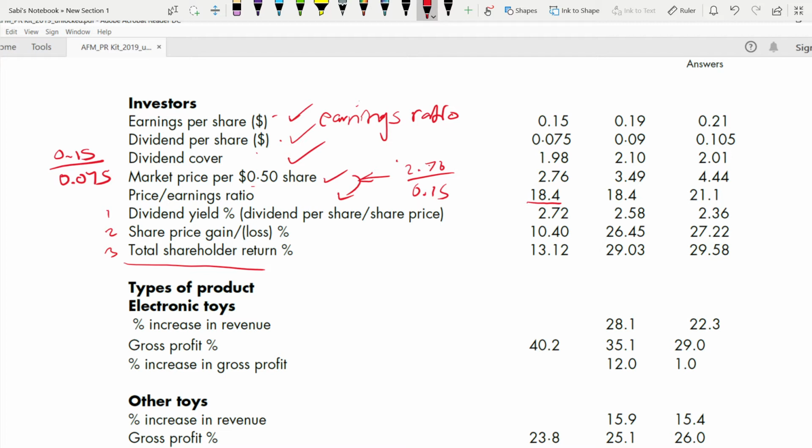So dividend yield, the formula is given: dividend per share divided by share price. So what is the dividend per share? It is given as 0.075 divided by the share price, that is 2.76. You have to take it as a percentage, so multiply your answer by 100. Then you will get 2.72 something.